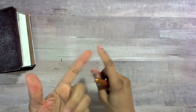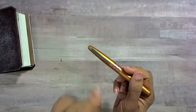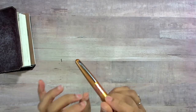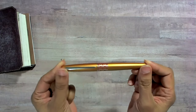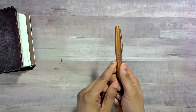The nibs are smooth. If you really like a fine line, they're fine. Pilot's fine is like an extra fine. Their medium is like a fine. They have a very thin line. And so if you like that, this is a great pen for that. It just like the Lamy, it has a cartridge or converter option.